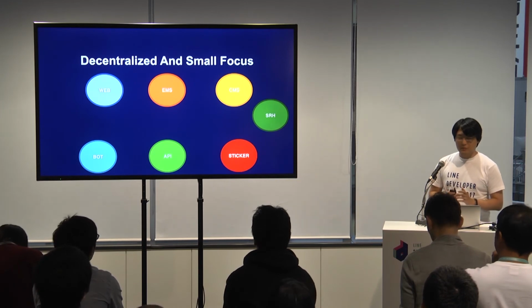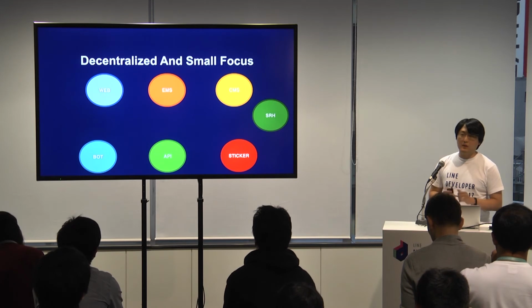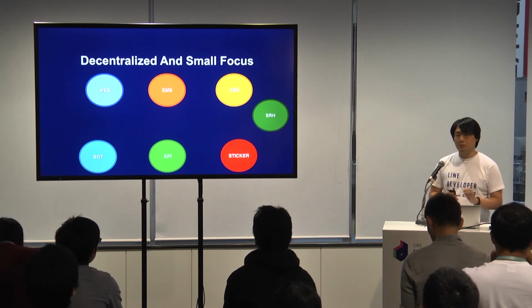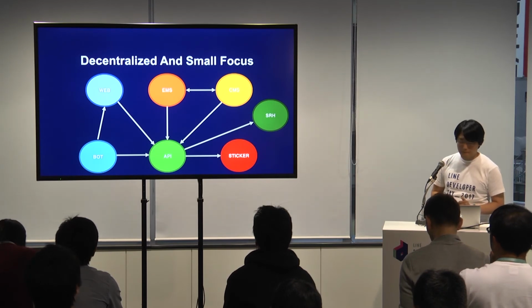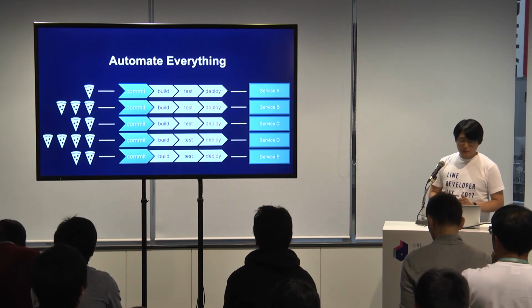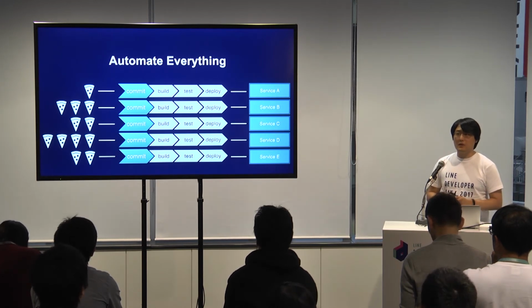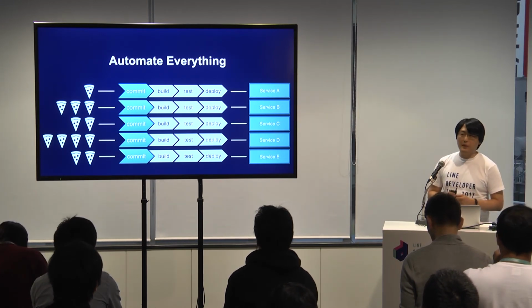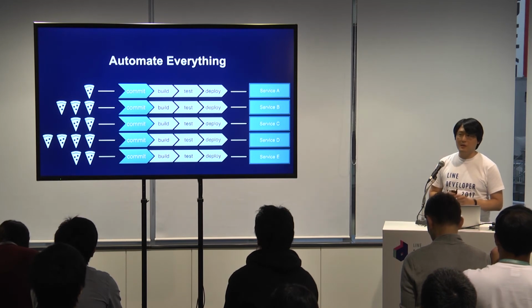We divide the whole world into several subsystems, totally decentralizing the whole system, and each subsystem only has a small focus and communicates with each other through the API. So since the whole system is divided, we automate everything from pre-build, local build, commit build, component build to small test, integration test, and finally deploy to the production environment.